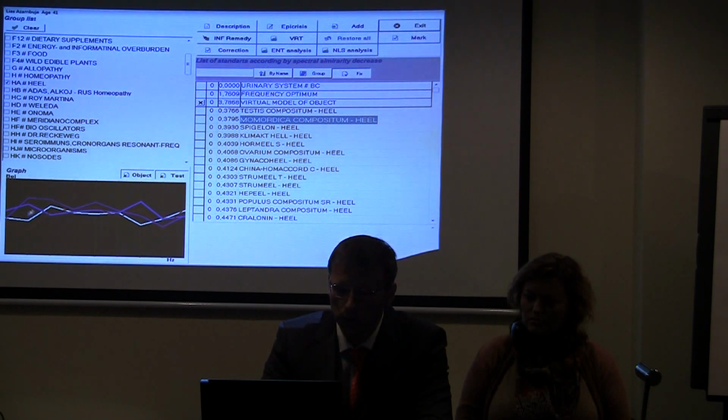So in this list we compare the diagram of influence of some remedy. In this case it's homeopathy remedies, and how they will influence this organ. We compare the diagram of influence of the remedy with the diagram of the condition of the body, and the most useful remedies are at the top of the list with the lower coefficient.